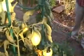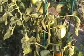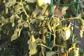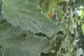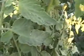You know, this is tomato leaf curl. And I've even asked our horticulturists why they do that, and they give me some cockamamie story about nutrient problems or excess nitrogen. I mean, it's just something that happens with tomato leaves. Now, sometimes it could be a virus. But in this case, I don't think it is. One thing I do notice.